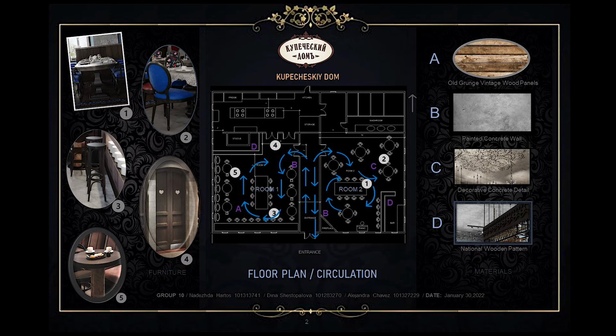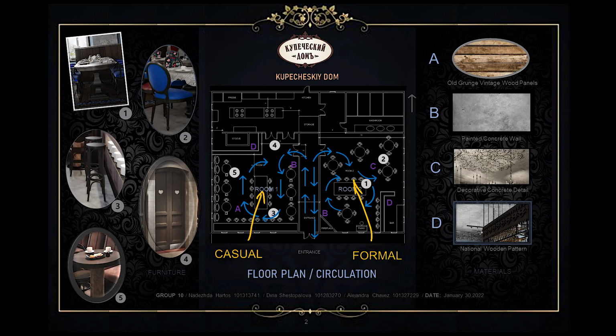Talking about the restaurant, the high-end restaurant is represented in a combination of two types of restaurant, casual and formal. In room one, we use stone, wood, brick, copper, cotton, and lime fabrics. Most of the materials are natural, as this emphasizes the idea of the design of the 18th century. The ceiling height is 3.5 meters.